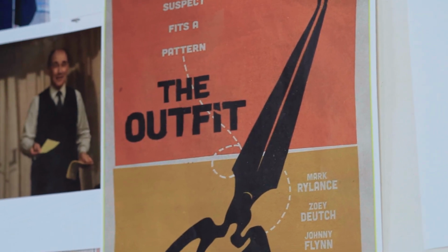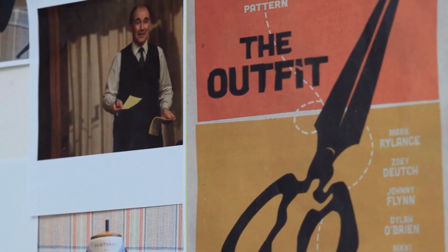I'm joined here today by Sophie O'Neill, costume designer of The Outfit movie that was done this time last year. It was an amazing time for us and the workshop downstairs and everyone else. It felt like such an incredible opportunity that we were able to work so closely with Huntsman on this particular project, because the suits are so integral. I mean, they are the story, really.